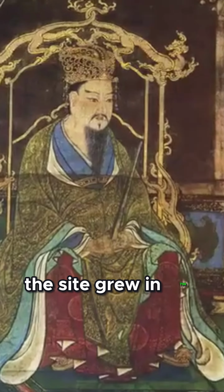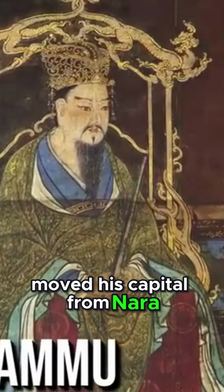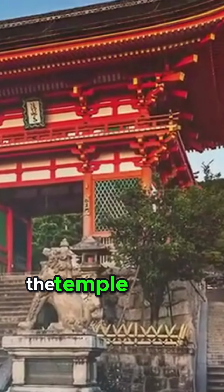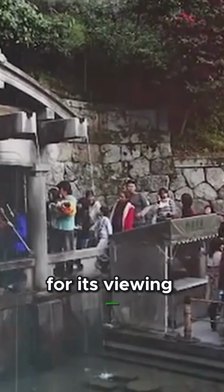The site grew in 798 CE, after Emperor Kammu moved his capital from Nara to Heian-kyo, as a large hall was moved from his old palace and reassembled on the temple grounds. The temple grew in power and popularity. Today, it is most famous for its viewing platform.